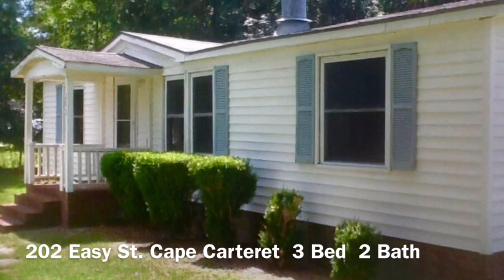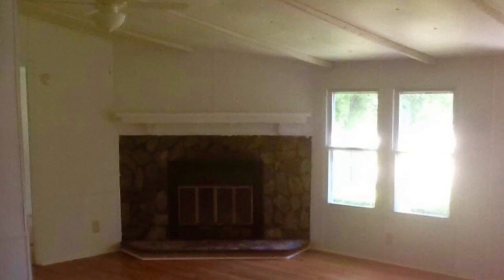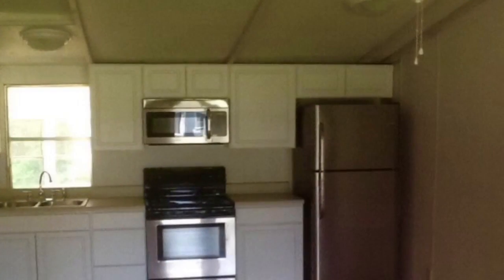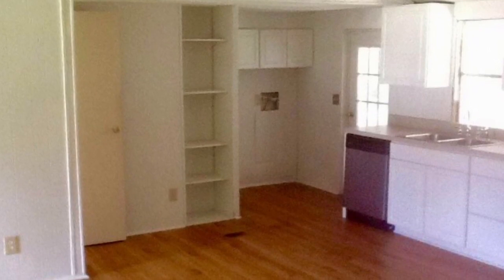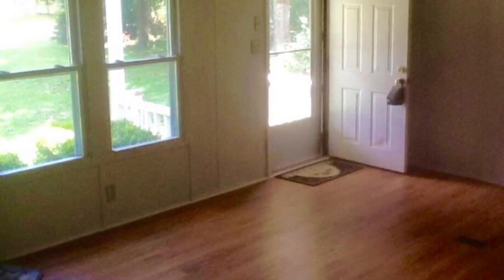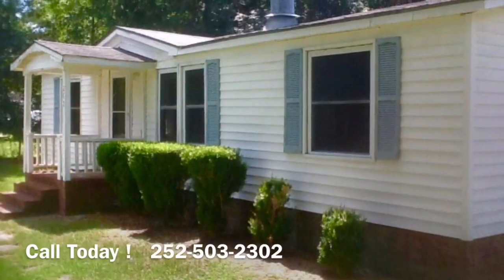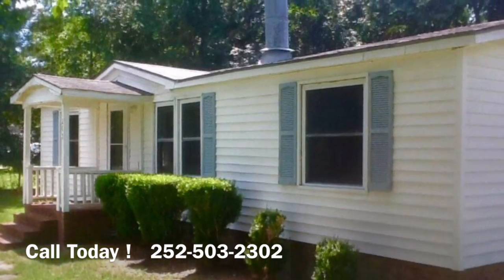202 Easy Street is a three-bedroom, two-bathroom home in Bayshore Park in Cape Carteret. This home is move-in ready and features a corner fireplace, open concept kitchen, dining, and living areas. Recent updates include new flooring throughout, new cabinets, counters, and stainless steel appliances. All on a large lot in a boating community with boat launch and dock. For a private showing, call us today at 252-503-2302.